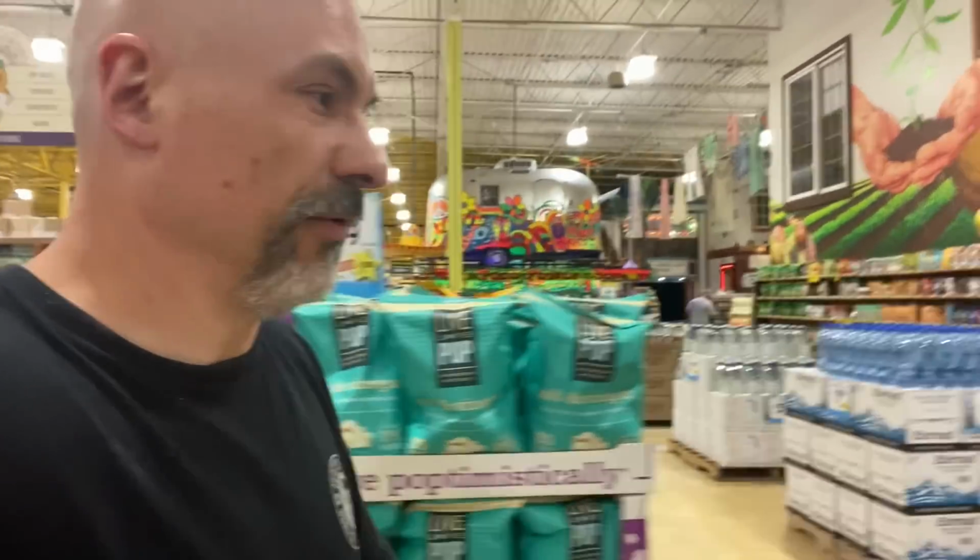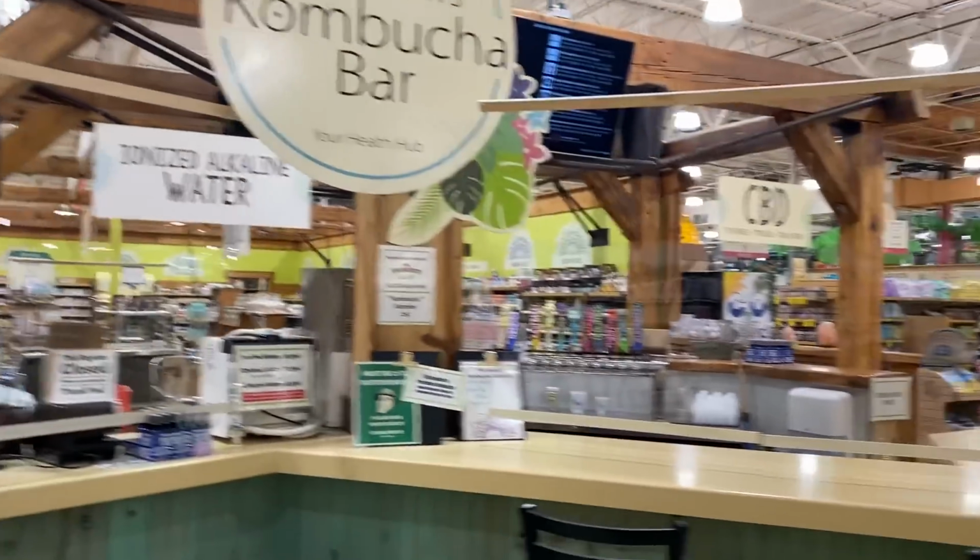I'm in the health food section now. They've got it all. They've got the Zevia drinks, which I love, but I don't drink much carbonation anymore. Here in the morning, they've got a kombucha bar.